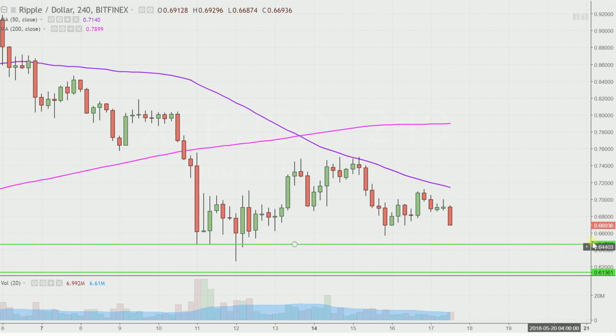So it's looking like the price is headed down to 65 cents, but the next 24 hours should be pretty interesting. We'll see what happens with it.